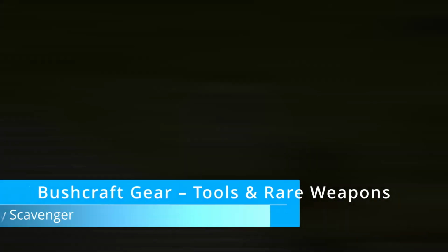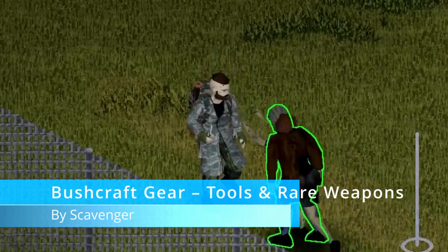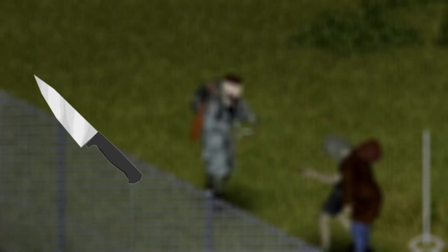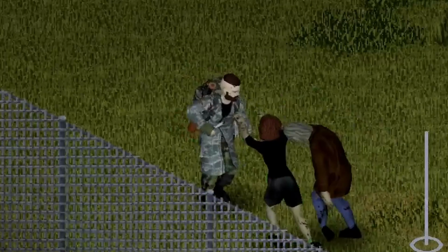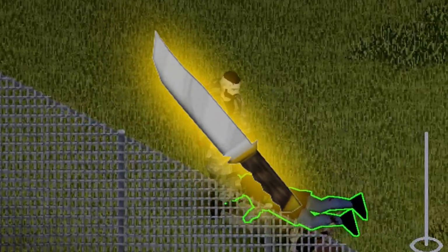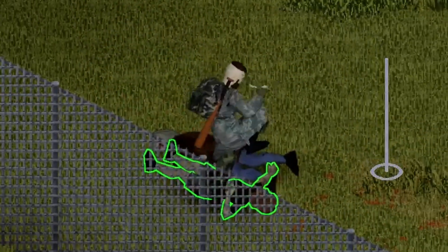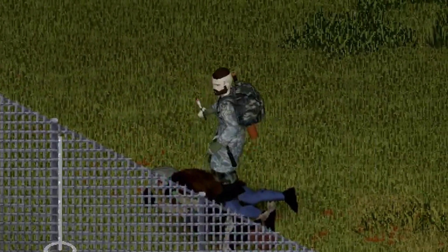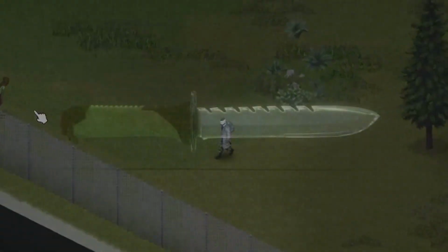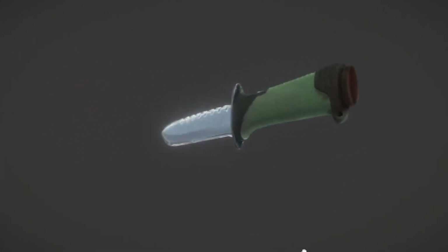Have you ever wondered why there isn't much variety in knives in Project Zomboid? Sure, you have the kitchen knife, butter knife, and stone knife. But other than those, the only viable option for fighting is the classic hunting knife. It is the most durable and deals the highest damage in the vanilla game. Well, this mod solves that problem by introducing the survival knife, along with several other options.